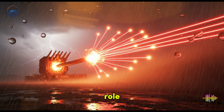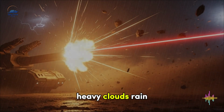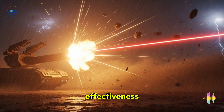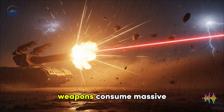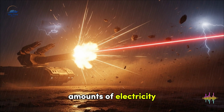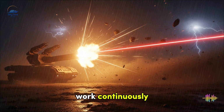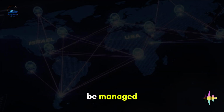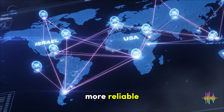But as revolutionary as it is, there are still challenges. Weather plays a role, since lasers work best in clear skies. Heavy clouds, rain, or dust can scatter the beam and reduce effectiveness. Power supply is another issue. Directed energy weapons consume massive amounts of electricity, so they need robust infrastructure to work continuously. Still, Israel believes these challenges can be managed, and with each year the system is getting stronger and more reliable.